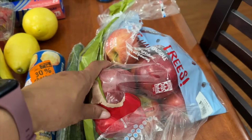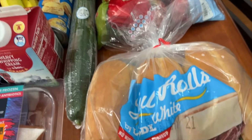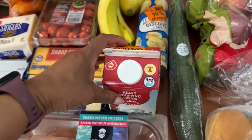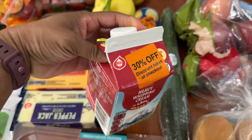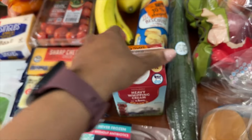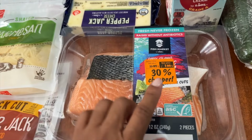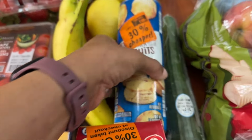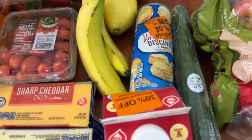My standard apples for my students every week, $1.99. The sub rolls were $2.39. I picked up an English cucumber, 98 cents. The heavy whipping cream was $2 and change because it had this 30% off discount. The salmon was $7.06 because it had the 30% off. The biscuits ended up being like 95 cents because of that discount. I also picked up bananas.